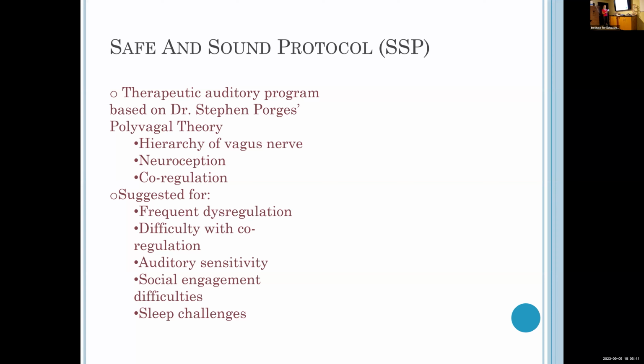It is for nervous system regulation, particularly for kids who experience frequent dysregulation, which is kids with sensory processing differences, kids with difficulty with co-regulation, auditory sensitivity, which is a sensory processing difference, social engagement difficulties, which can be a challenge for kids with sensory processing differences, because they might not feel like they can engage with peers at the same level or at the same speed, particularly kids with dyspraxia, and also kids who have sleep challenges, which sometimes can be kids with sensory processing differences.